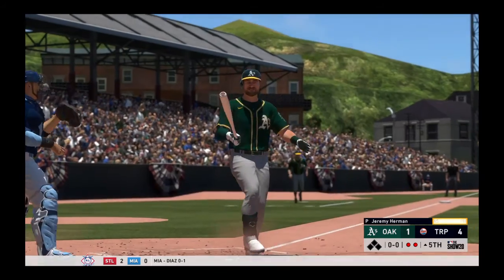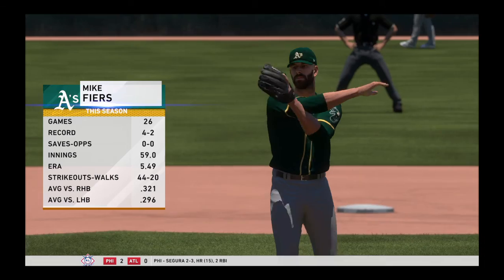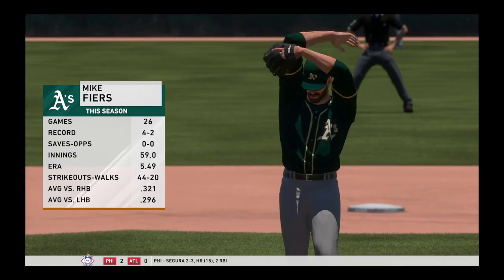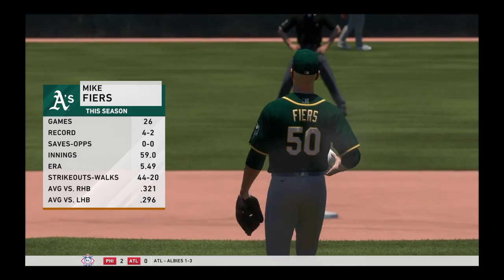And he's got himself another one as he picks up strikeout number 9 here, and the side is retired. Mike Fiers, a 6'2" right-hander, jogs in to take over on the mound.